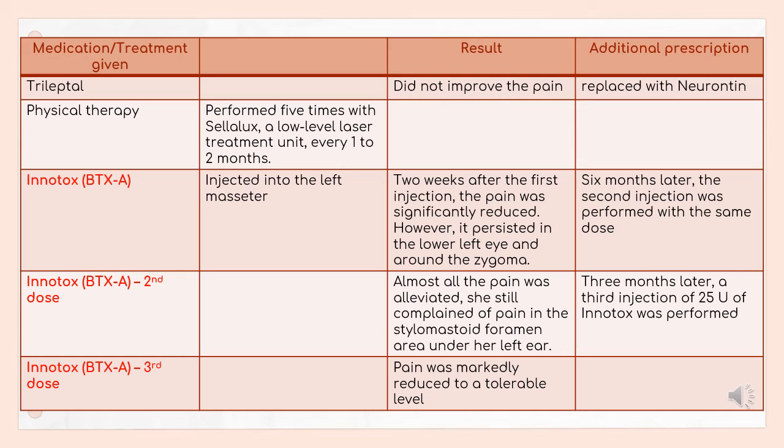However, none of these two actually help improve the pain. So again, the doctor decided to inject Innotox, which is botulinum toxin A, into her left masseter. Two weeks after the first injection, the pain was significantly reduced. However, it still persists in certain areas.